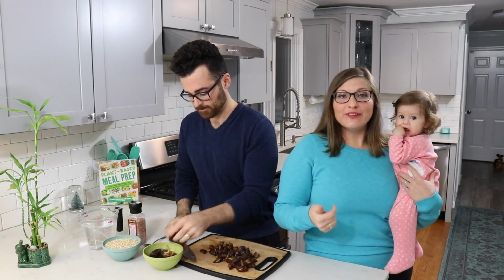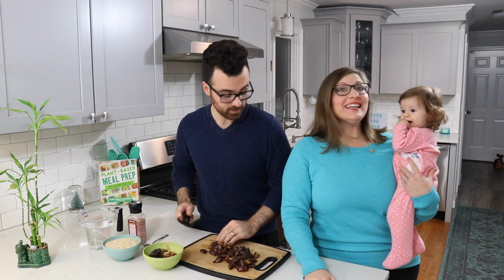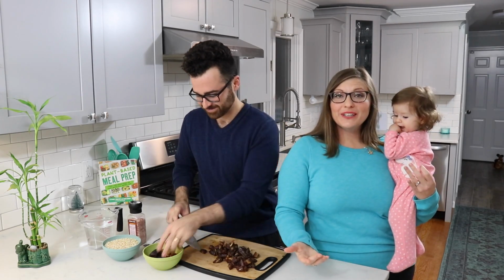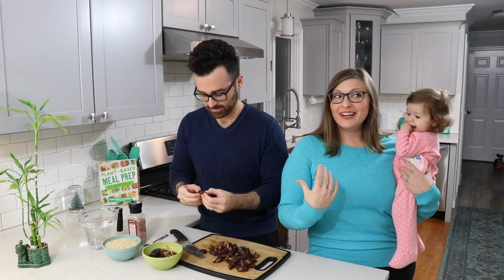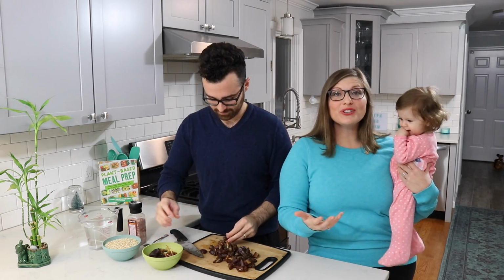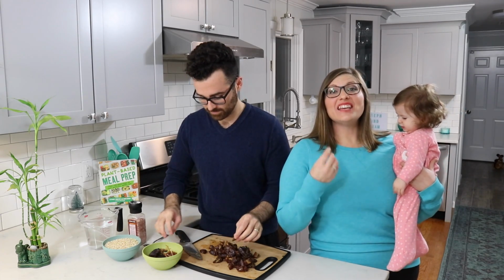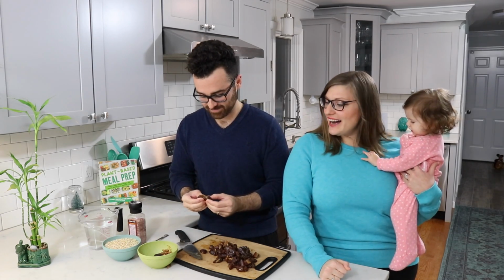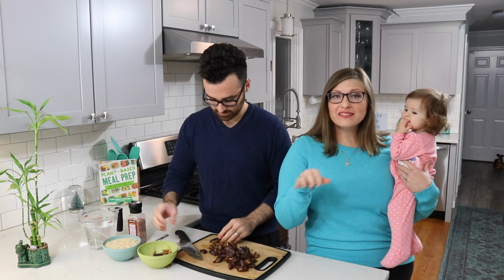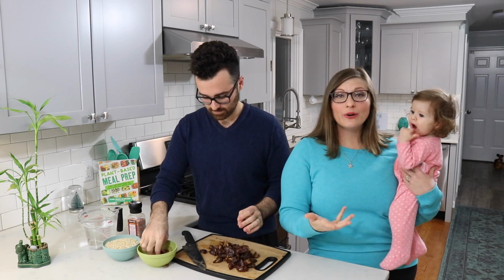Dates are really high in fiber. They have a low GI profile. And they're natural sweeteners, so as you'll see, Adam's not gonna use any refined sugar. The dates are gonna sweeten up the oatmeal. So you can use them in recipes. We've put dates in crusts, like an almond crust, and that'll make a really nice crust for a pie or a cake or whatever.